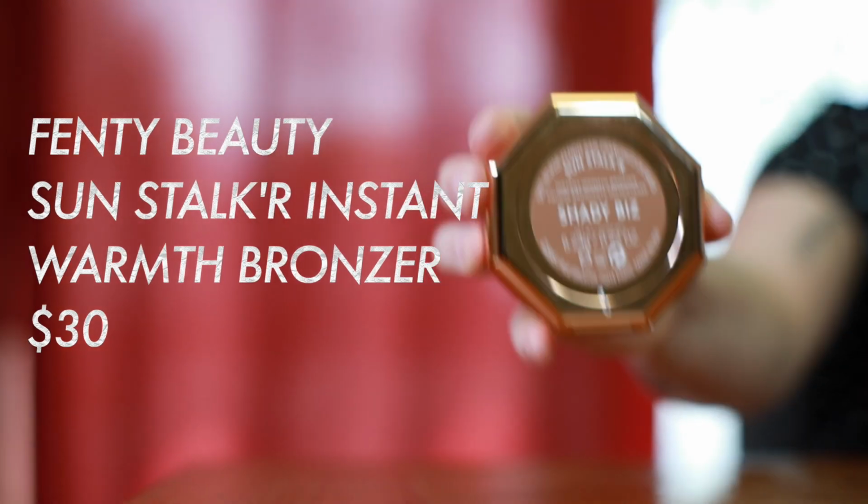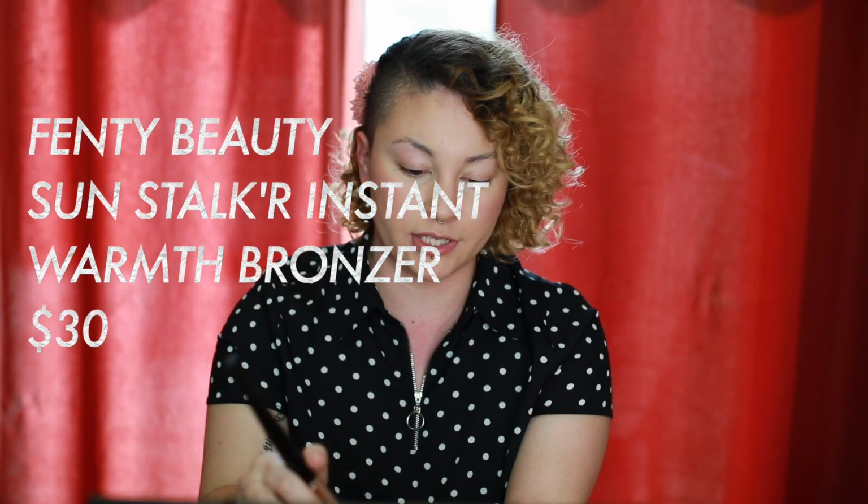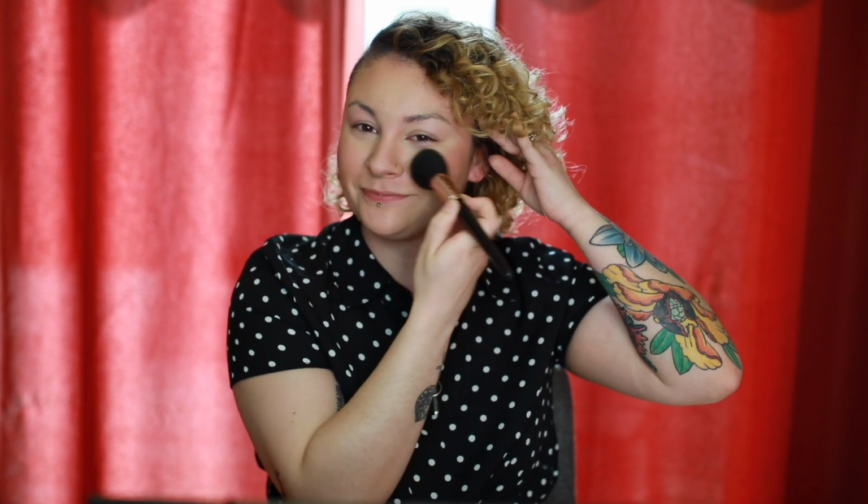Next product we're going into, again, more Fenty. We have so much Fenty today. Fenty Beauty bronzer in Shady Biz. So, like I was saying, this is going to be on a larger brush because we're putting it in a larger area. And this, instead of just keeping it in that line, we're really going to kind of just brush it over that whole area to meld our contour with our blush. Slap that on there.